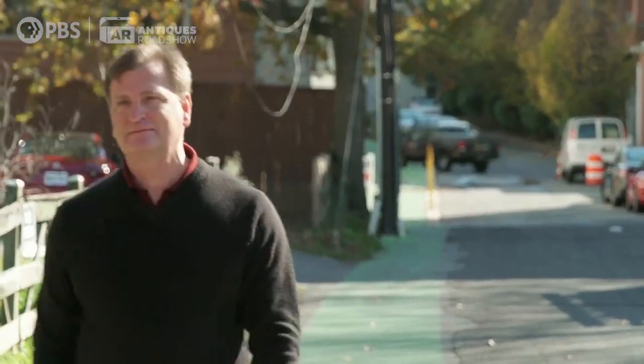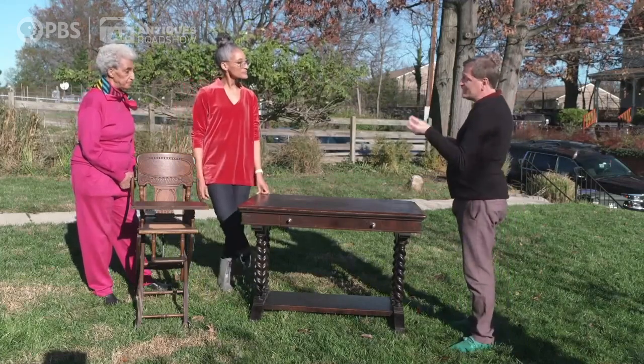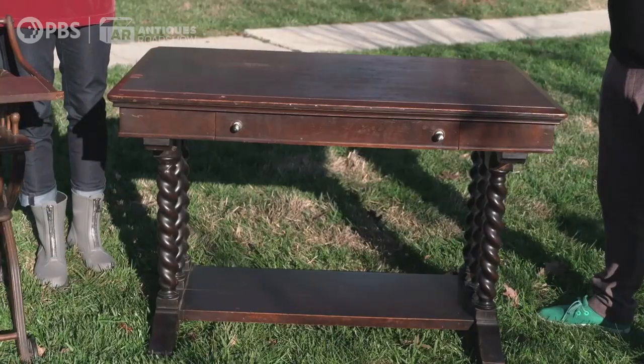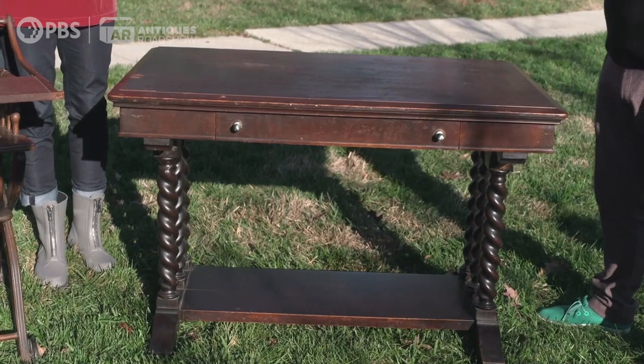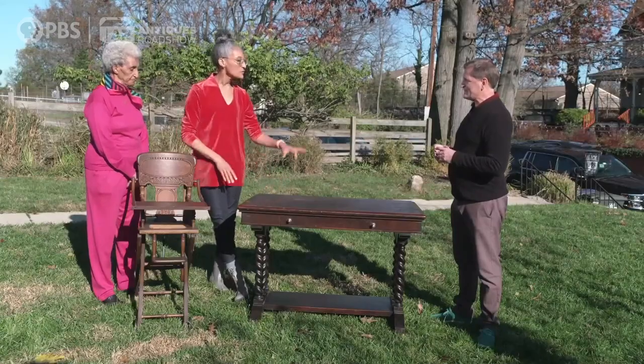Roadshow expert Reed Donovan drops by Carla's home to check out some family furniture that's been used by three generations. This table was in my grandmother's house for as long as we can remember. And I just remember this table having little trinkets and a nightlight. And then when she passed away, my sister got it. What about the high chair? The high chair usually sat in the den.